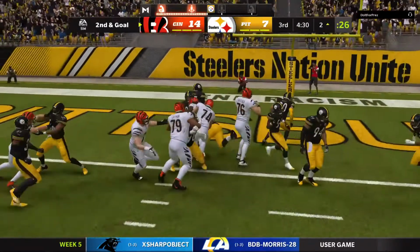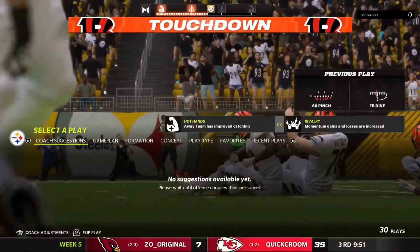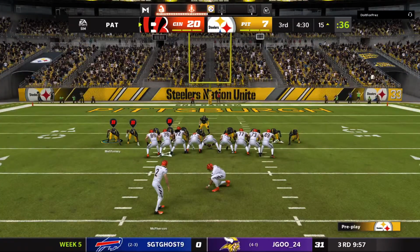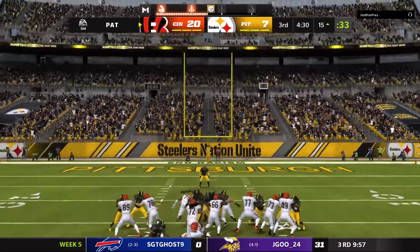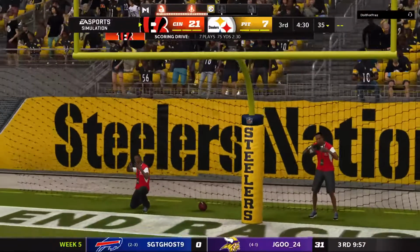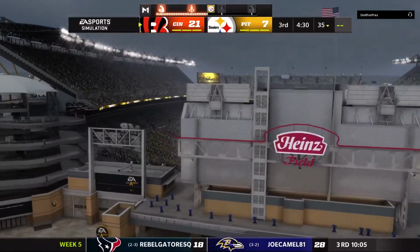Now they'll run it with Scarborough. And he will take it on in for a Bengals touchdown. His 3rd rushing touchdown on the year, number 6 overall. And the Bengals take the opening kickoff of the 3rd quarter and drive right down the field to extend their lead. Extra point by McPherson, up and good. And it's now 21-7.